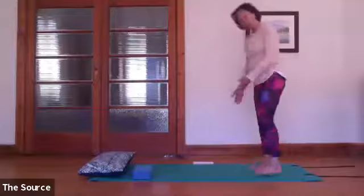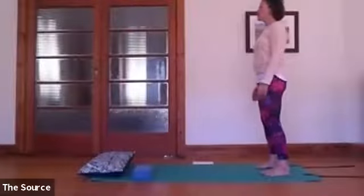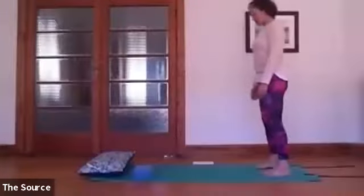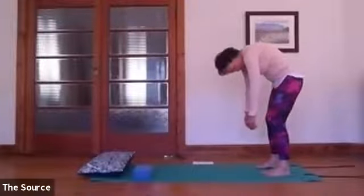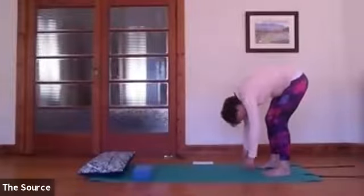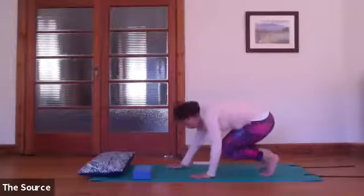So please come onto your mat. Maybe stand a little bit towards the back of the mat. Pause here for a moment. Inhale and expand. And then on your breath, just allow your body to naturally fold forward, finding the weight of your crown, the weight of your arms. And just let yourself come all the way down to the floor, bend your knees if you need to, and then walk down onto all fours.